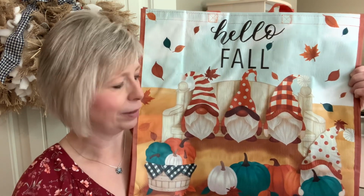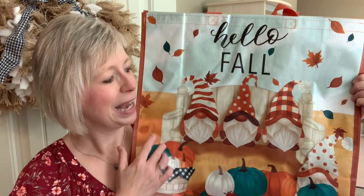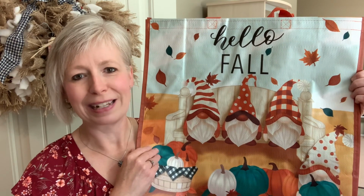I have tons of bags already, but I just thought the print of this was so darn cute. So I'm gonna try to do a little DIYing with this bag and see what I can come up with.